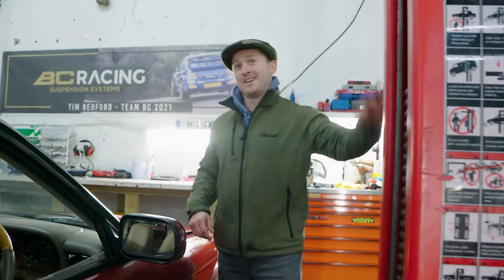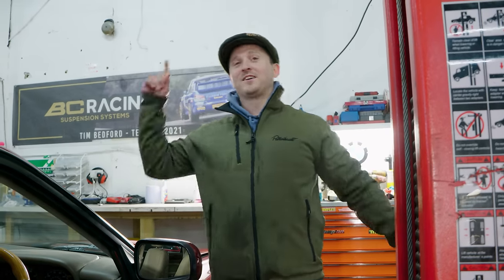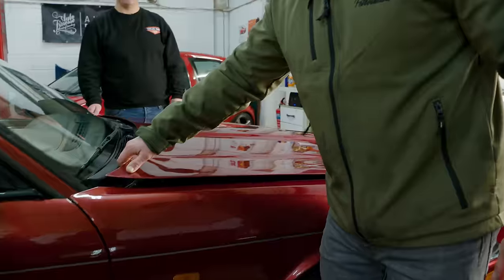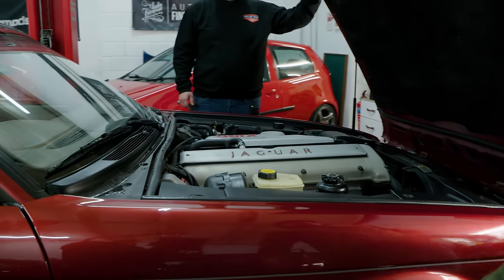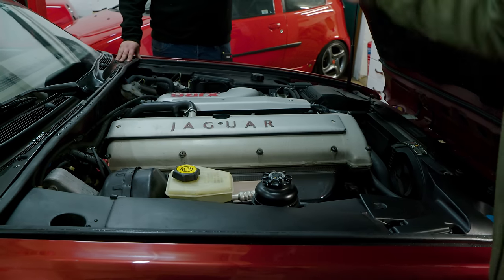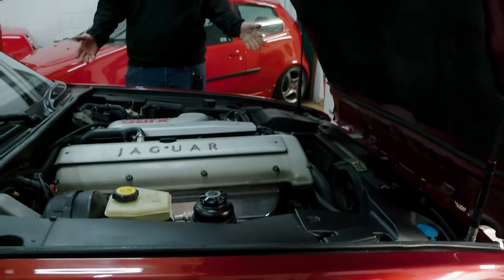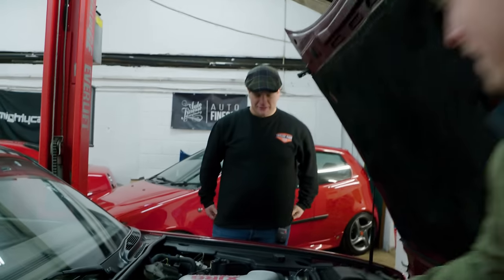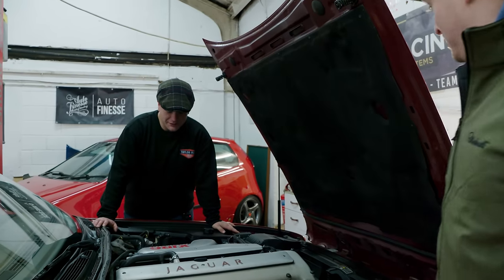And then, Rory, do you want to see a 4-litre straight six supercharged motor? Ready, 3, 2, 1. Oh my God! Look at it. Isn't it big? Isn't it long? It looks like the engine out of an aeroplane. That is massive. And I love how XJR supercharged is in red, emblazoned on the supercharger.